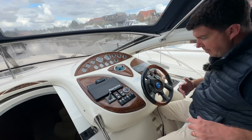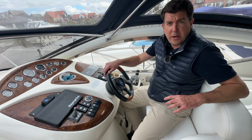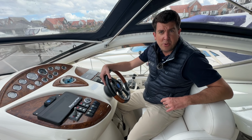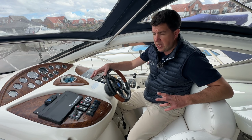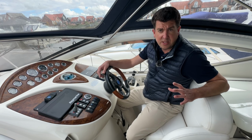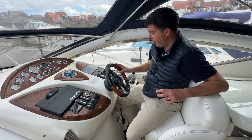You've got a single helm seat. Your throttle controls fall nicely to hand. And engine-wise, she's fitted with the twin Volvo Penta KAD300, which are twin 285 horsepower. And the engine hours are about 550. The engines have also been serviced as well as the stern drives, and the boat will be supplied with a 3-month engine warranty as well.